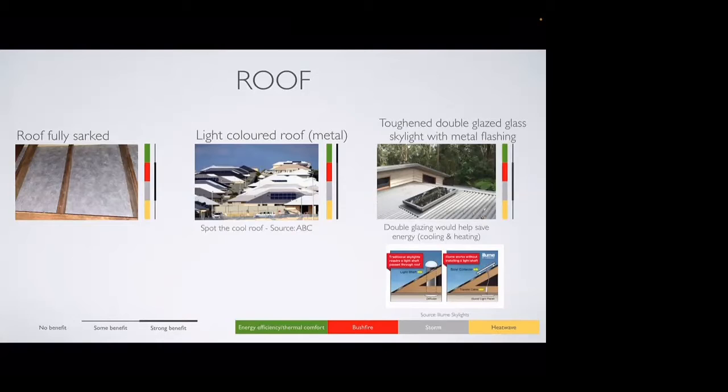So, and then for storm, in a very similar way to how sarking can protect you from embers entering your house, I think sarking has a very good strong benefit in terms of keeping water out. And that's the principal reason why roofs are sarked as well, is to manage moisture and manage water. If you have a broken tile, a good sarking will be a godsend. It will help direct water into your gutters rather than into your roof, into your insulation, into your gyprock that can then collapse and trash your house.